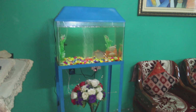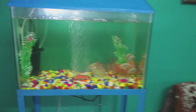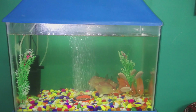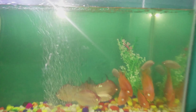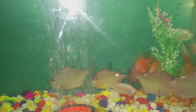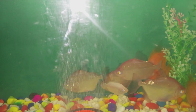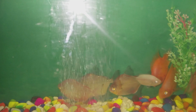So these are my new fishes which have come in, and all the old fishes have returned back. If you come closer, you will find these four fishes which are in a group. The big one, little whitish and reddish color, these are called dollar fishes.